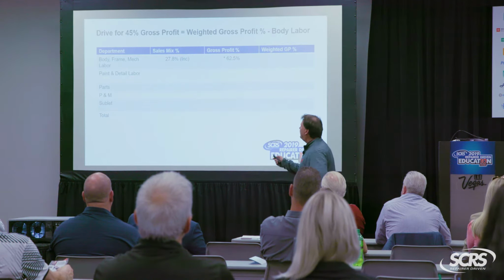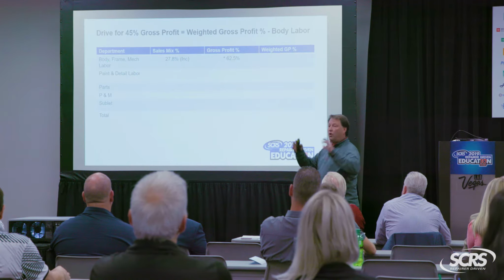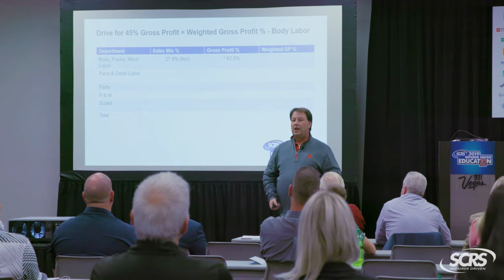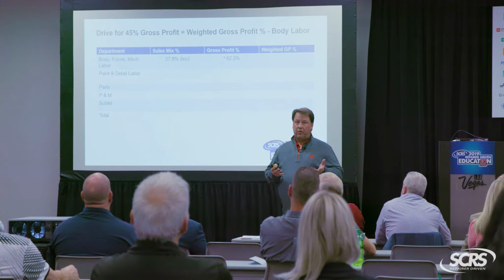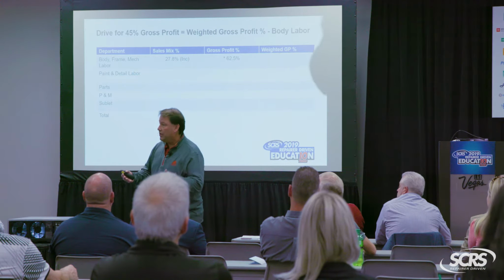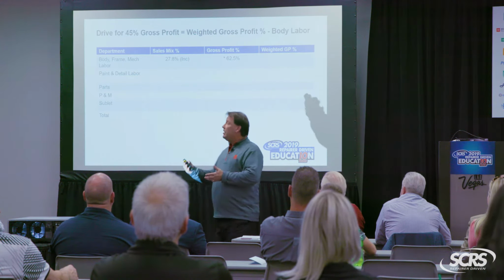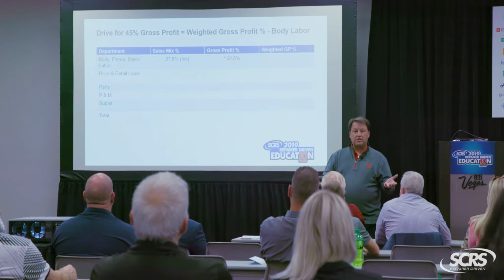I just did it for one category here. So in this example, the shop's body, frame and mechanical, or total body as we call it, is 27.8. That is an increasing number, so we continue to drive that up. Why, as an industry, are you driving more body labor? What kind of things are the insurance companies encouraging you to do more of? Repair, right? They're telling us to repair more parts rather than replace. So that sales mix number for total body as an industry is rising.